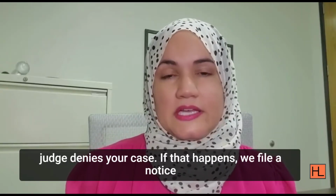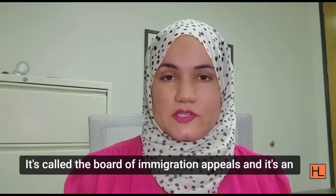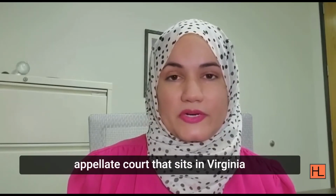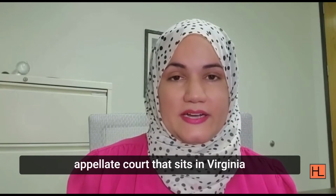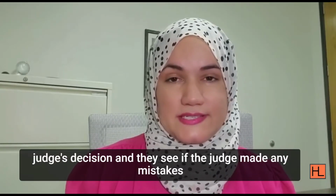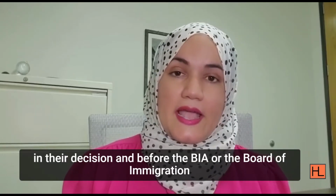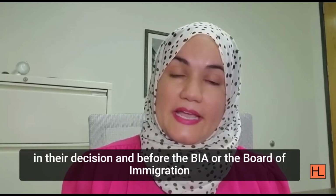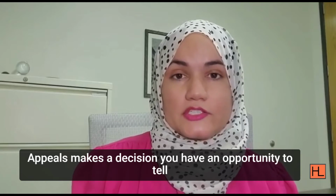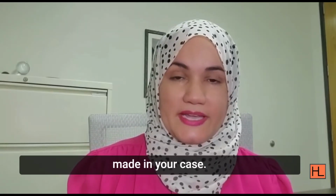If that happens, we file a notice of appeal to a higher court. It's called the Board of Immigration Appeals, and it's an appellate court that sits in Virginia. Basically, what they do is review the immigration judge's decision and see if the judge made any mistakes in their decision. Before the BIA makes a decision, you have an opportunity to explain to them what mistakes the immigration judge made in your case.